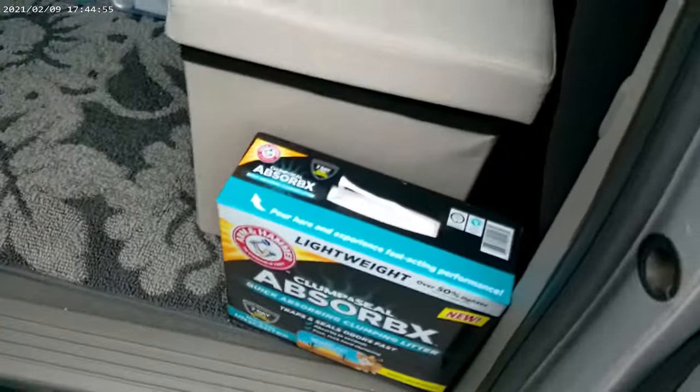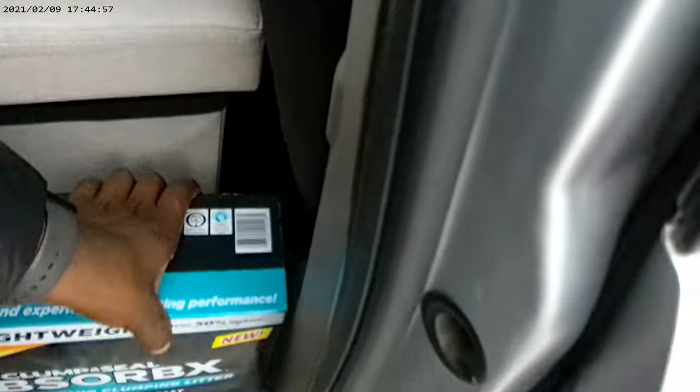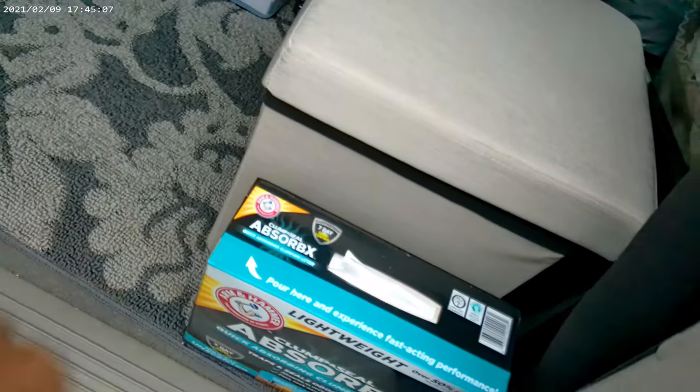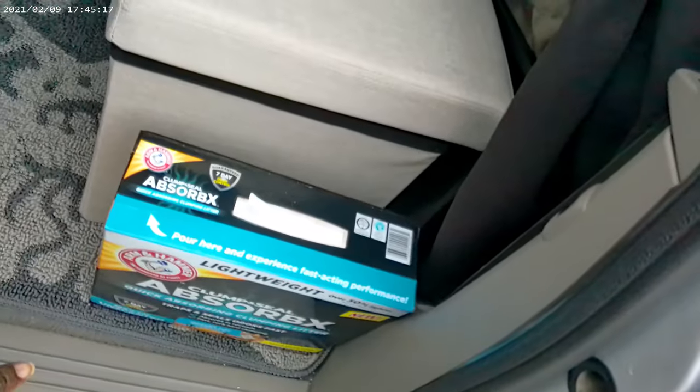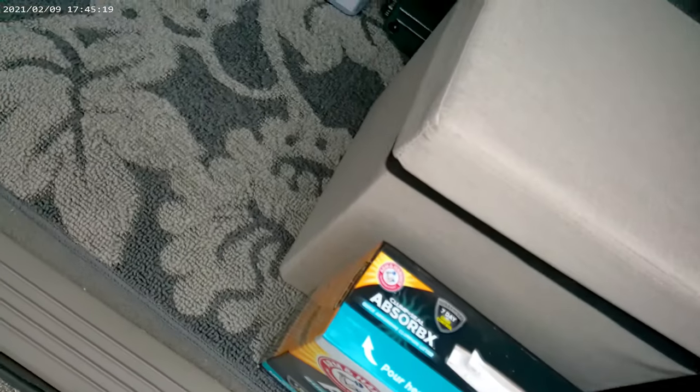So, you know what? This cat litter, I bought it when I was on the road, and I wouldn't have ever bought a box like this. I really would have made my life easier and maybe gotten one of the jugs, but I'm gonna buy a jug and put that in just so it could be out the way, because I really like to put my shoes here on the ledge at night when I take them off. So yeah, that's that.